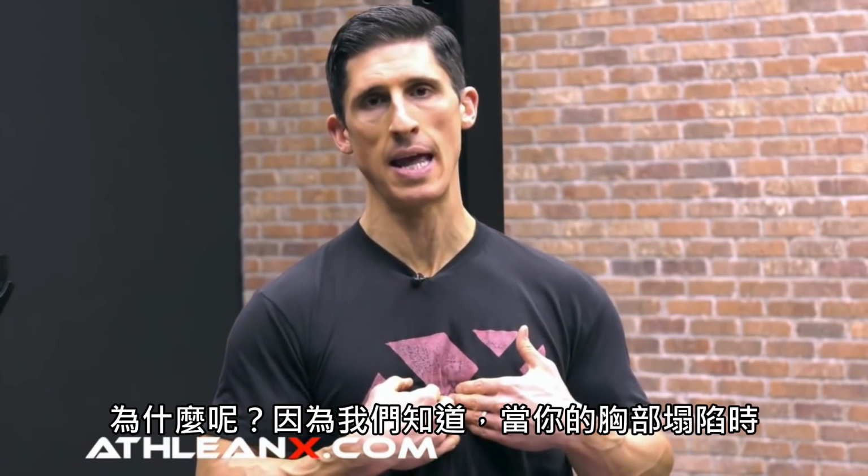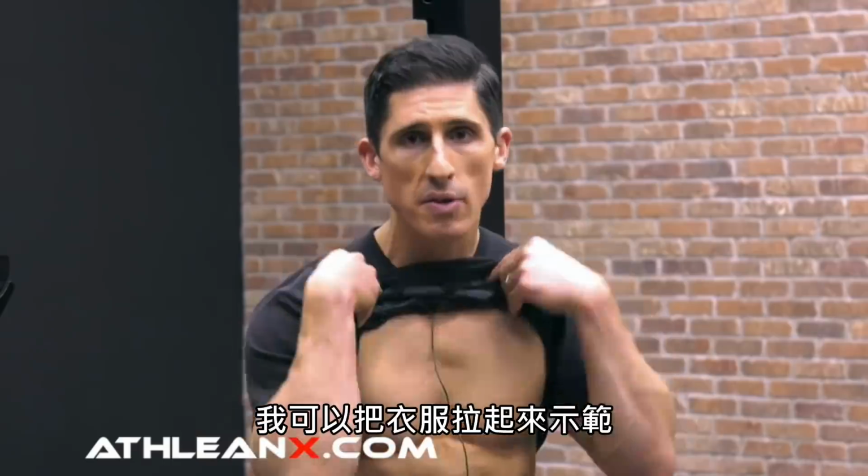So the first thing you want to do is adjust your posture. Why? Because if your chest is sunken in, the first thing that's going to happen is you're going to get tightness, mostly in your pec major and pec minor, which is going to round your shoulders down, further creating a sunken chest. If it's already hollow and I do this, and I lift up here and show you, everything sinks in even more.